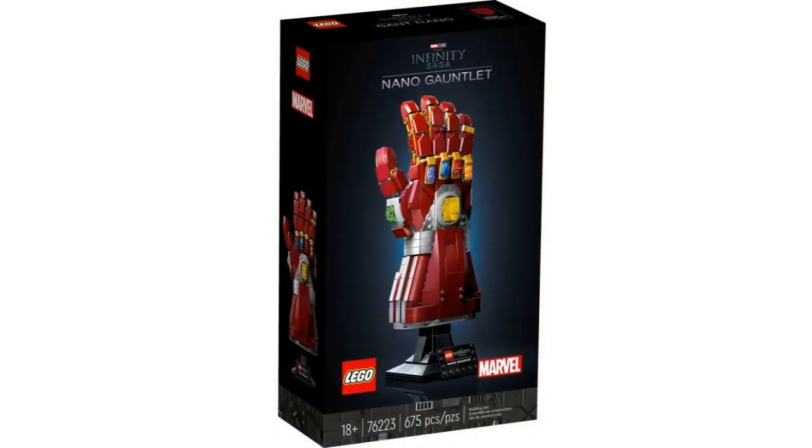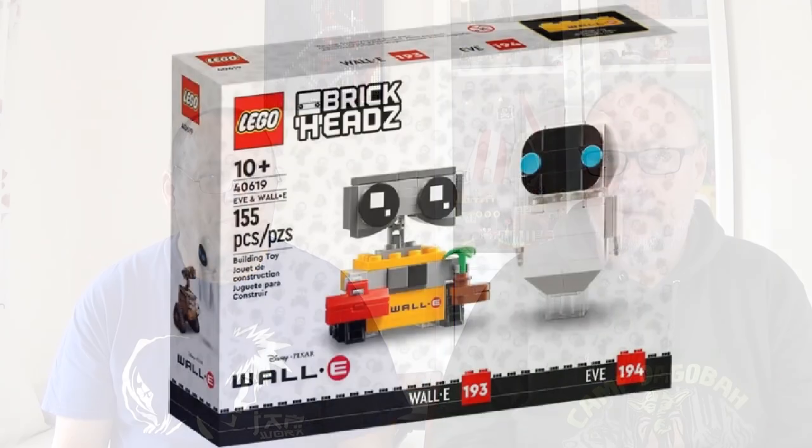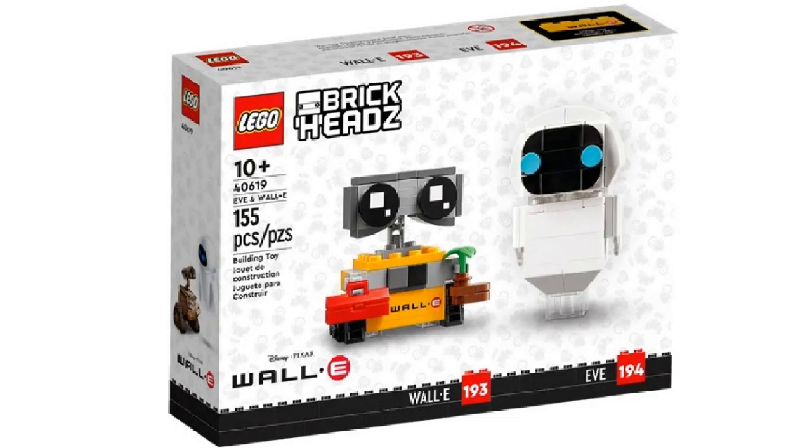Okay, number 5 on my list then is 76223, the Nano Gauntlet from Marvel. What's your number 5? It's not that. No. Yeah, my number 5 set is going to be one of Ian's favourites because it's a brickhead. It is the only brickhead to make my top 5. It's set number 40619 and it's Eve and Wally brickheads.